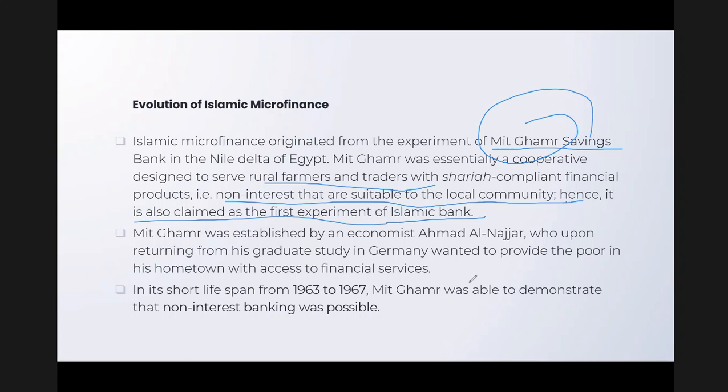Mit Ghamr was established by an economist, Ahmad al-Najjar, who upon returning from his graduate study in Germany wanted to provide the poor in his hometown with access to financial services. In its short span from 1963 to 1967, so it did not survive for long. It continued only for 4 years. Mit Ghamr was able to demonstrate that non-interest banking was possible. A lot of people doubted whether non-interest based banking can be practiced or not. But this experiment conducted by Ahmad al-Najjar by establishing Mit Ghamr proved that it is possible to run non-interest banking, non-interest based microfinance is possible.